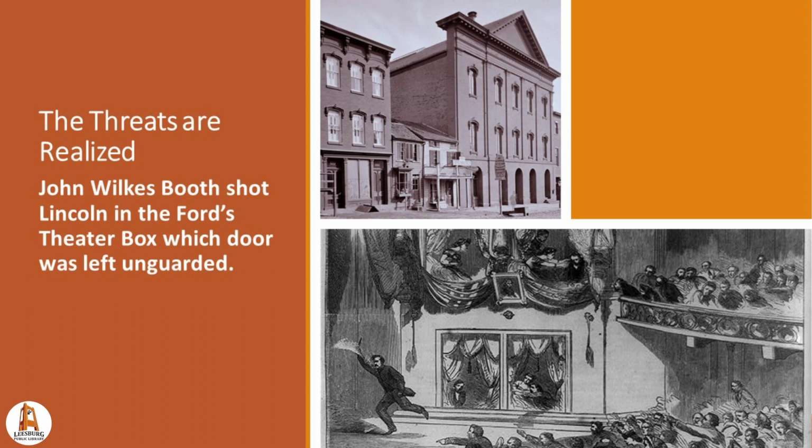I mean, he was attended in the upper gallery. There was a young army surgeon who was watching the play. He was the first doctor to get there, and he pronounced that the wound is mortal. He will not survive. And that's why they couldn't bring him back to the White House. They brought him to a house across the street, which you can still see.